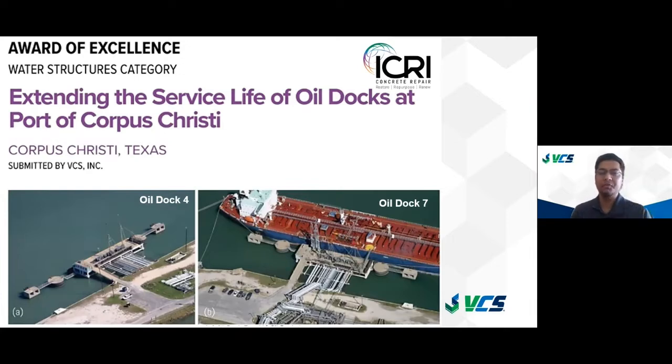VCS often works on marine infrastructures like docks and with different port authorities. And today I'm going to talk about one of the rehabilitation projects we did with the Port of Corpus Christi in Texas. VCS worked on extending the service lives of Oil Dock 4 and 7, and this project actually won the Award of Excellence at International Concrete Repair Institute in 2021. This project will essentially highlight the value engineering VCS brings to the table.